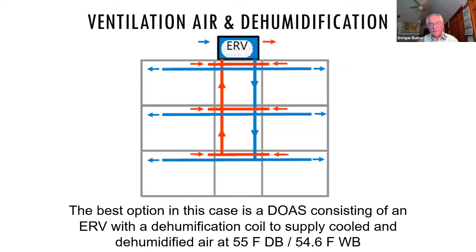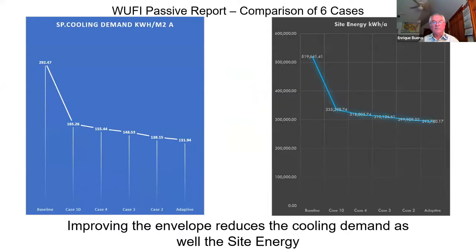The best option that we found for ventilation was DOAS, centralized on the roof, consisting of an ERV with a dehumidification coil to supply cool and dehumidified air at 55 Fahrenheit or 54.6 wet bulb. Each apartment will also have its own cooling only mini split. But depending on what we experience in the single family homes with the Minotair, we may change the doors for a decentralized ventilation with Minotair, since this unit has been implemented already in many large multifamily projects here in the United States.